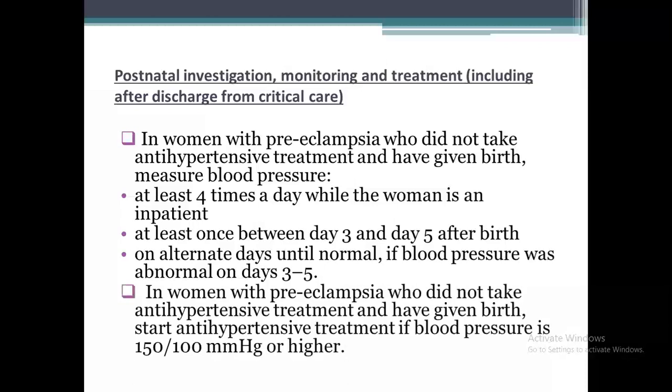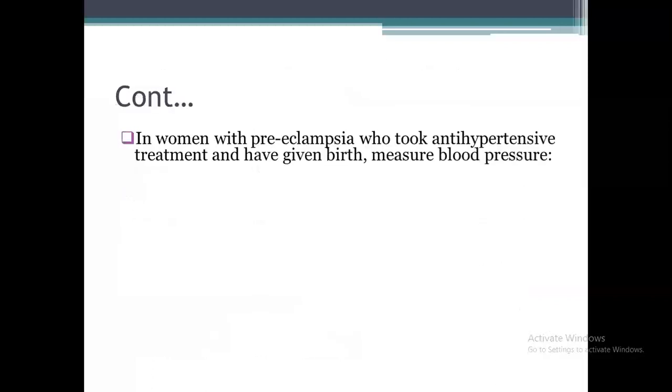Now, in women with preeclampsia who did not take antihypertensive treatment and have given birth, start antihypertensive treatment if the blood pressure is 150 over 100 millimeters of mercury or higher. So, I mean the moderate form, we have to start giving antihypertensive drugs and consider measurement as the guidelines mentioned previously.